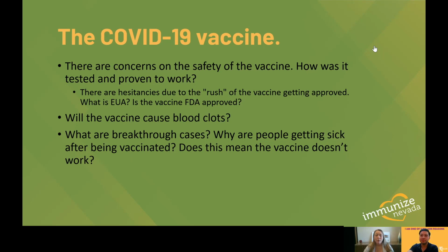Absolutely. There were some reports of adverse events with the Johnson & Johnson vaccine, which is a different type of vaccine than the Pfizer and Moderna vaccines. The Johnson & Johnson vaccine is not an mRNA vaccine. It is a more traditional vaccine that uses an adenovirus, which is a non-infectious virus, as a vector to put the COVID virus information into your body.